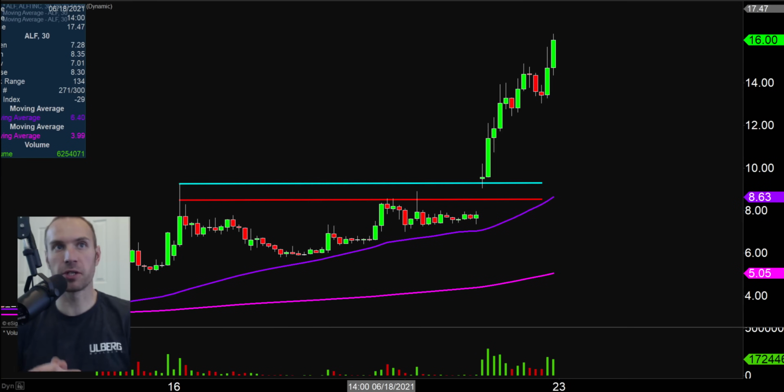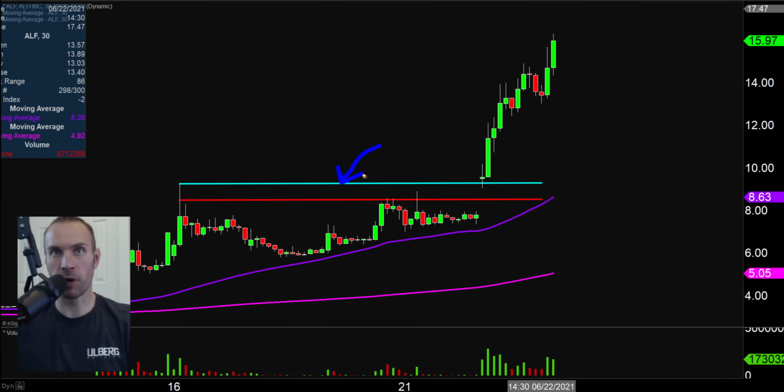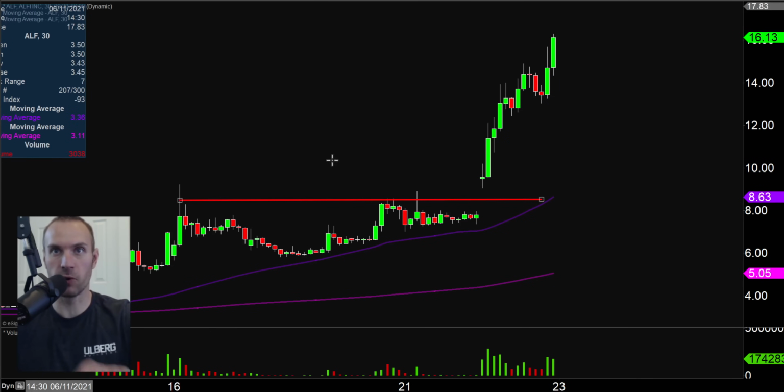Our next stock, ticker symbol ALF, and what a monster move today. This has been in past watch list videos, and you can see that blue line there represented the blue sky breakout point. With the gap up this morning, you can see it spent a little bit of time right at that level, but after it broke through it, the price essentially never looked back. So needless to say, a lot of updates need to be made, so I'm going to go ahead and clear those levels out.